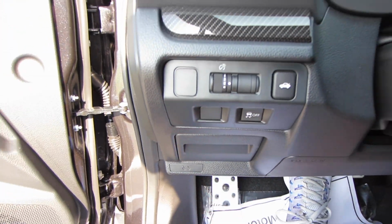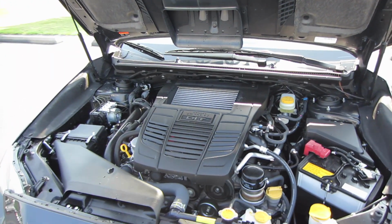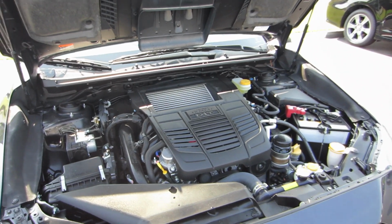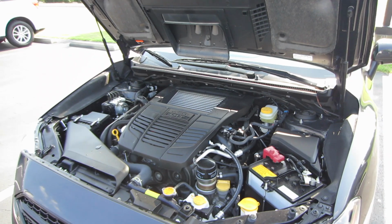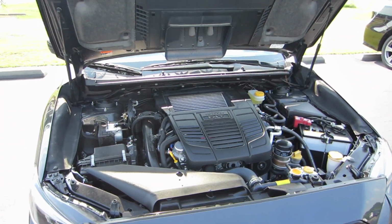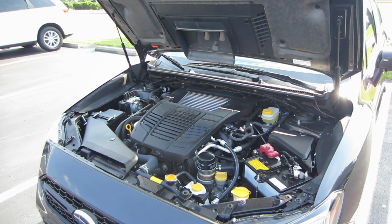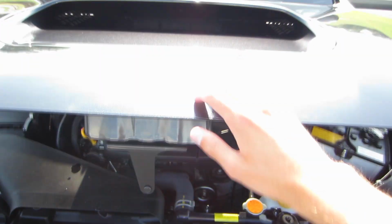So let's go ahead and shut down our key and we will check out underneath the hood. Now coming underneath your hood, we do have the ubiquitous 2-liter turbocharged boxer 4-cylinder engine. It is producing 268 horsepower, as well as 258 foot-pounds of torque, going to all 4 wheels through Subaru's symmetrical all-wheel drive system, and a CVT continuously variable transmission in this particular setting. 0 to 60 will be accomplished in 5.8 seconds, as well as premium gas recommended to achieve your 21 combined MPG. So let's go ahead and check out the interior.